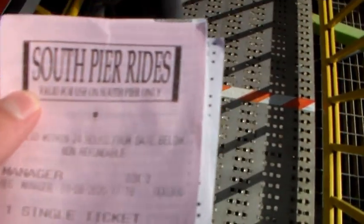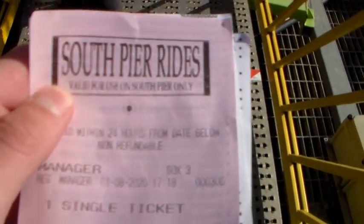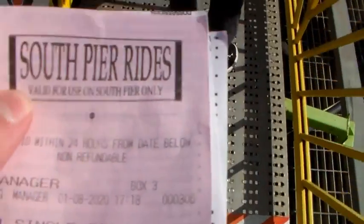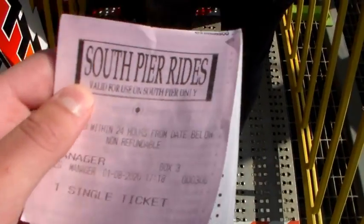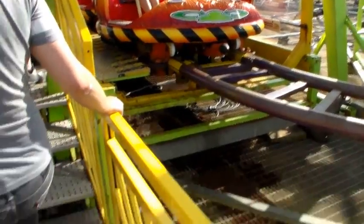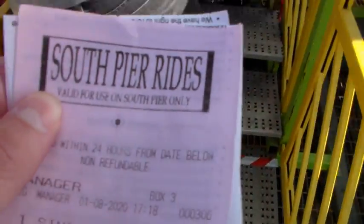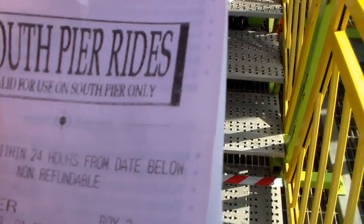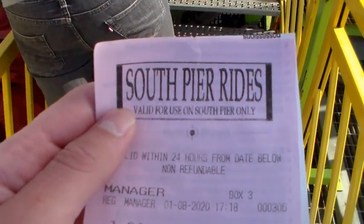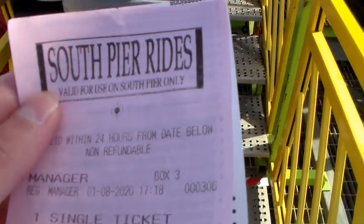An idea on the prices here for these rides, all of the rides are varied between two tickets and four tickets. I believe one ticket is £1. So the crazy coaster here, which I'm about to get on, is four tickets. And then the sky coaster is £20. I thought it was £15 from looking online, but it's actually £20. So it's quite expensive.